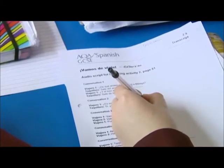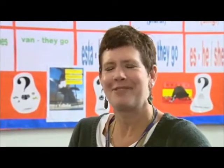I give the weaker pupils the opportunity to choose, and I don't give the more able ones an opportunity at all. They have to do that one, and I have to stretch them.